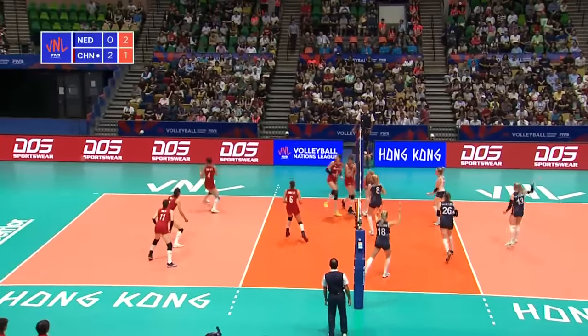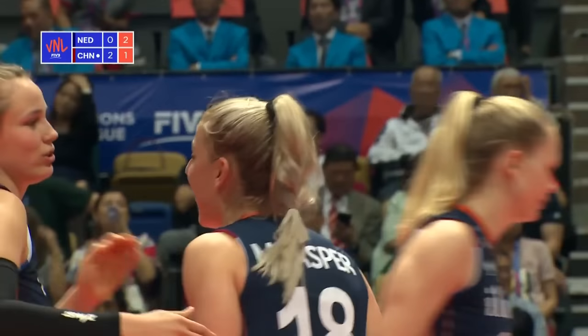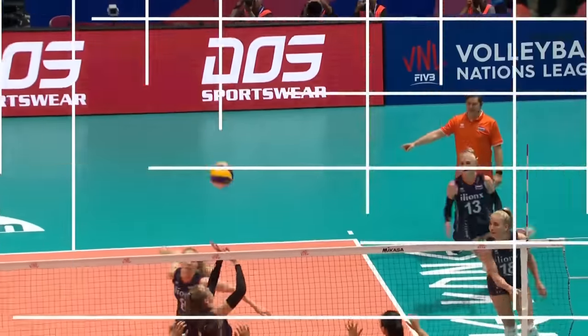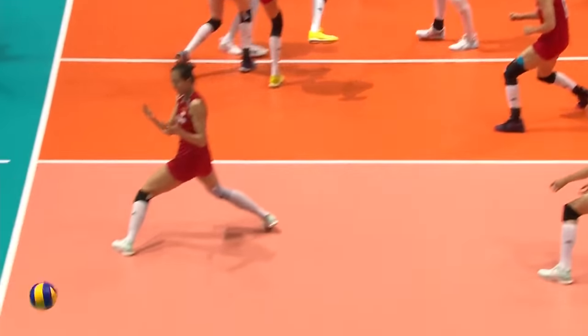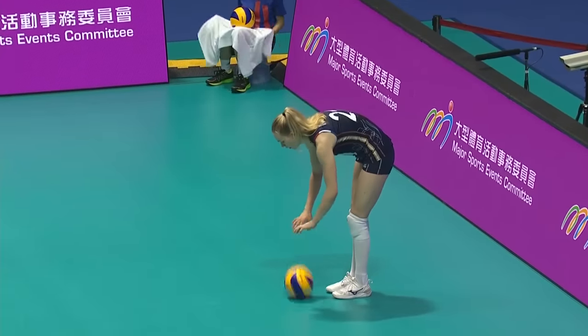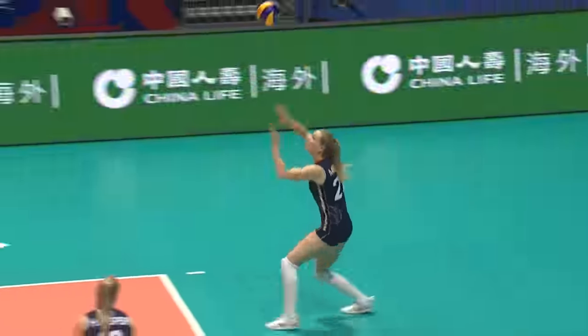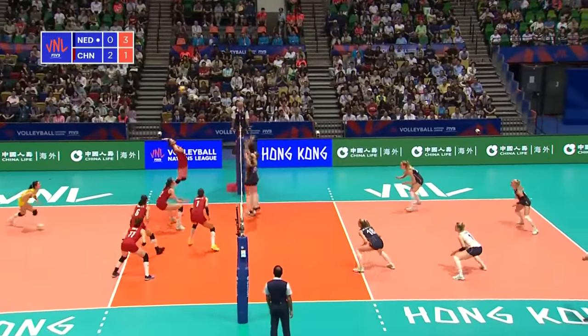Set up. Great swing. Good kill from Myers. Really accurate hit from her. Found a way past the block off a good set from Van Aalen. And chose to hit it as well at the middle blocker that had just served. So that's good decision making. Polder on the serve again. The blue of the Netherlands.